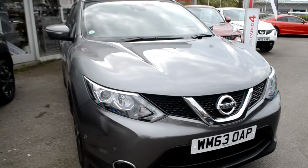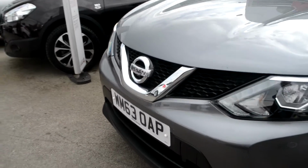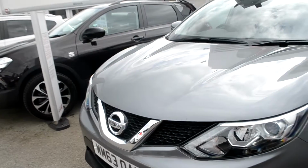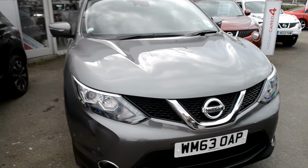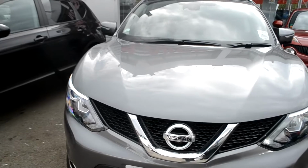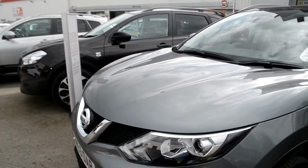We also have the front fog lights. At the front we also do have parking sensors, and the same goes for the rear to assist with parking. This vehicle is in tax band A, which equates to £0 road tax per year because of its low emissions. This vehicle does have hill start assist, ABS, brake assist and electronic brake distribution.